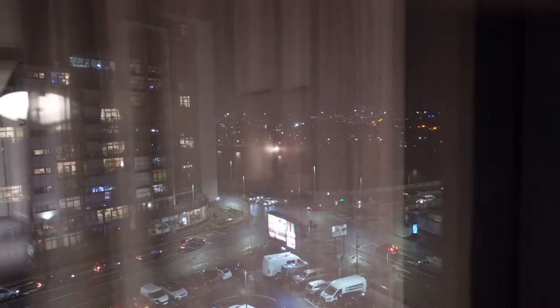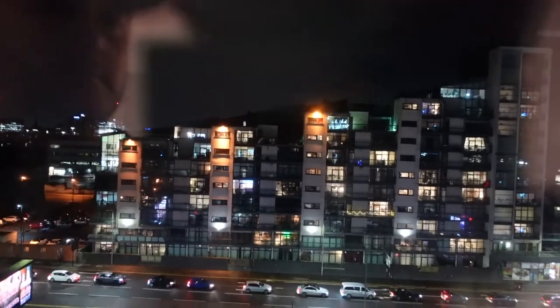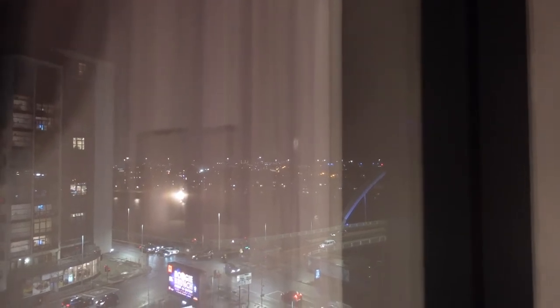This is what you can see just now, so again, not a lot going on. Just some people's flats across the road, I think. Then you can see the Clyde there, and you can just see the bridge. See the bridge there?